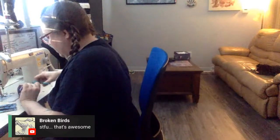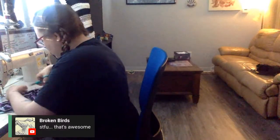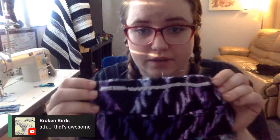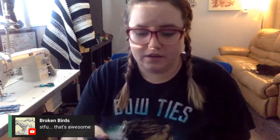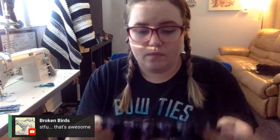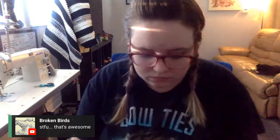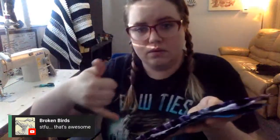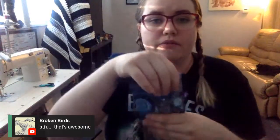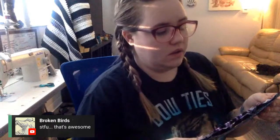All right, so we're gonna take this over here, pop it on the machine. All right, trim some of these threads away. All right. So it's not straight, but it'll still do the job. But see, there's the little piping. So the piping is going to be our back side. So we're going to match right sides together because we're going to flip it inside out. Okay. And then I'm going to go through and sew along on the longer sides. We'll flip it out and then I'll press it and then we will close off the edges.